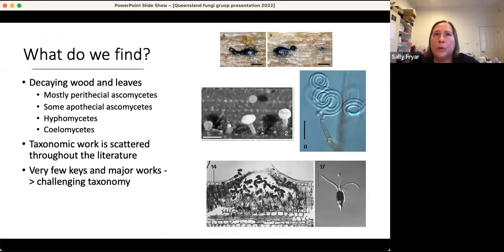Unfortunately, there's no recent book on the marine and freshwater fungi. The taxonomic work is pretty much scattered all throughout the literature. So I've spent years gathering together all of the papers that have ever been published on the different freshwater and marine fungi. And I have put together a database of, I think it's about 2,500 freshwater fungi across the world. And I think it's about 800 marine fungi across the world. Without that database, it'd be very difficult to identify them.